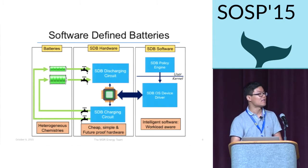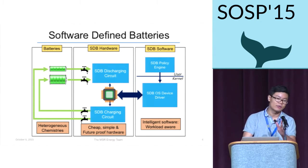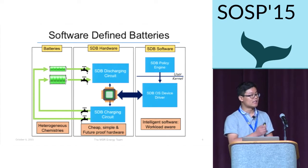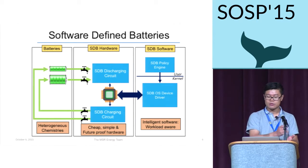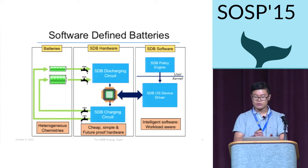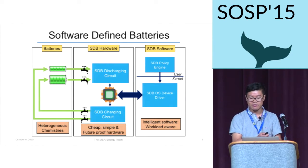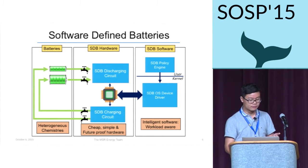Although we can implement SDB software in the microcontroller, or even with the entire hardware, we decide to put the logic and the intelligence on the software side. This allows the SDB to use information from the rest of the OS, and we can leverage the user behavior. Additionally, we can make the hardware cheaper and the system future-proof.